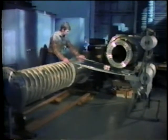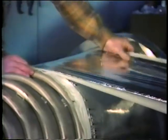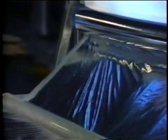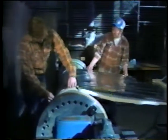Technicians are placing blankets of super insulation on the pressure vessel of a termination. This illustrates a technique of cryogenic engineering which minimizes heat inleak to the cold parts of the system. Super insulation consists of multiple layers of aluminized plastic which prevent radiation from the warm exterior to the cold interior.